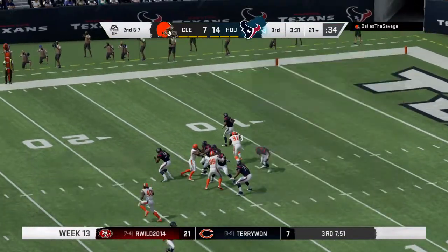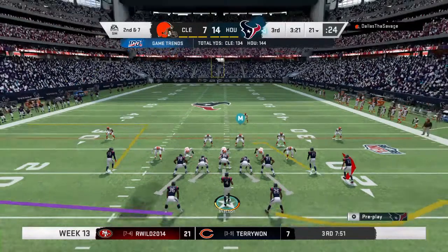He'll get 3 yards on the scramble there. It's 2nd down. Hey, that's nothing.